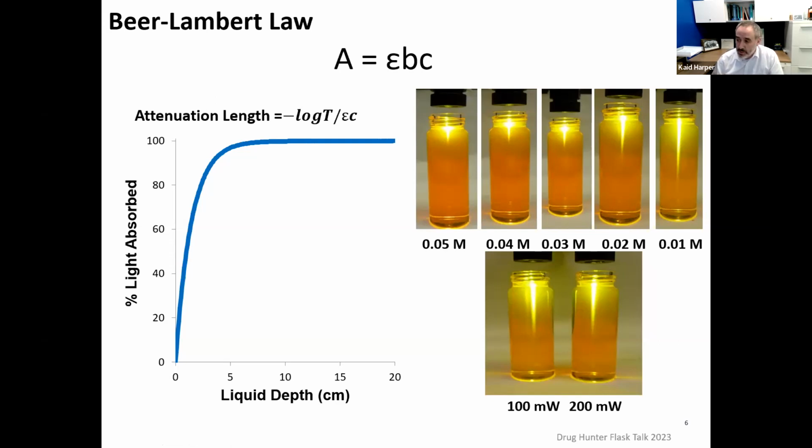you see more of an exponential relationship with how far that light is penetrating the solution. And then the other aspect of Beer's law that is still counterintuitive, I would say, is that if you introduce twice the amount of photons, you don't penetrate that solution any deeper. And that has to do with the fundamental aspects of how Beer's law was derived. But yeah, that's something that's very interesting, right? So in this case, we're adding twice the amount of photons to the same solution. And you see it's not penetrating it any further in the 100 milliwatt case than in the 200 milliwatt case.